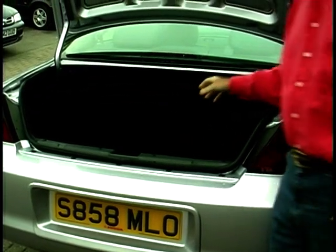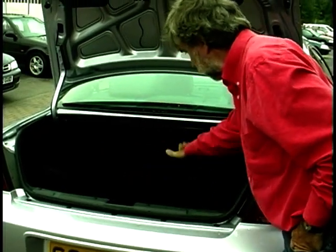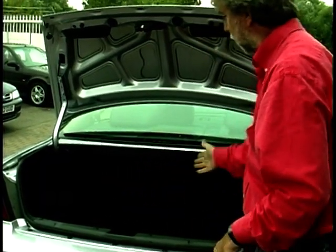For a coupe, there's a pretty decent boot. The seats fold down with a 60-40 split if you've got a long load. And there's a very useful luggage net to stop small objects flying around in the boot.